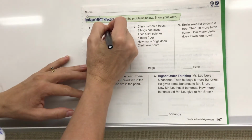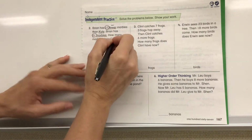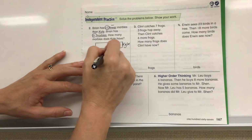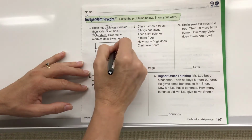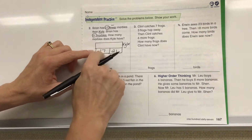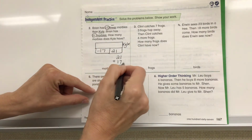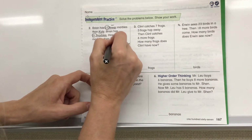Okay, Brian has 17 fewer, subtract, marbles than Kyle. Brian has 21 marbles. How many marbles does Kyle have? Okay, we're not doing two-step. Thank goodness. We're just doing our regular one-step. So we need to figure out how many marbles Kyle has. I know that Brian has 17 fewer marbles, and Brian has 21. He has 17 fewer, but we're actually going to add these two together. So fewer just lets us know that Kyle has whatever our total is, minus 17 will equal 21. But what I'm going to do is add these two together. So I have 21 plus 17. 1 plus 7 is 8. 2 plus 1 is 3, with a total of 38 marbles. So we know there's a total of 38.